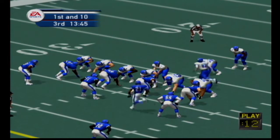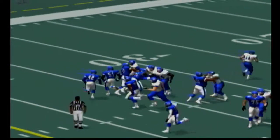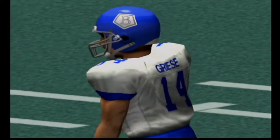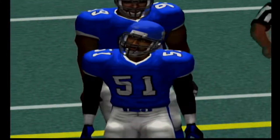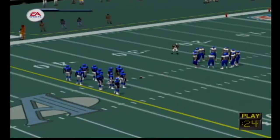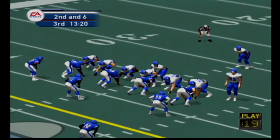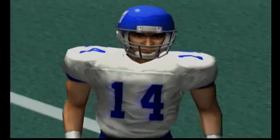First and 10. Muhammad comes in motion. Greasy hands it off. Lewis brings him down at the 38. They'll try to pick up some yards on the ground. This team's always trying to get a good mix of run and pass plays. Round right 22, the in on 1. Right. The rush is on. George gets the carry.